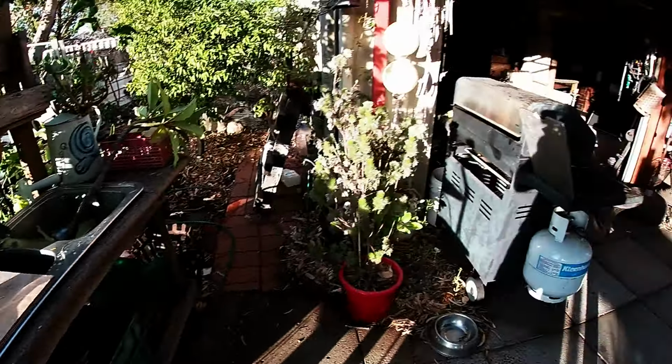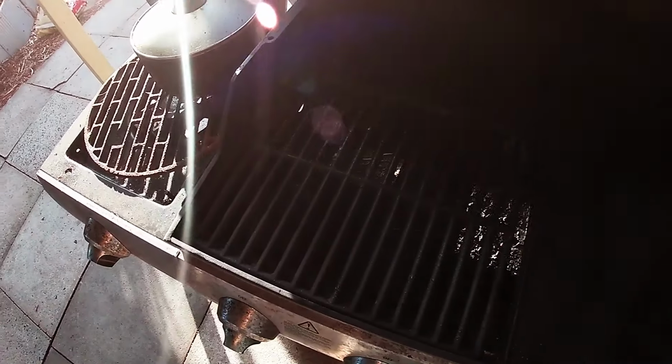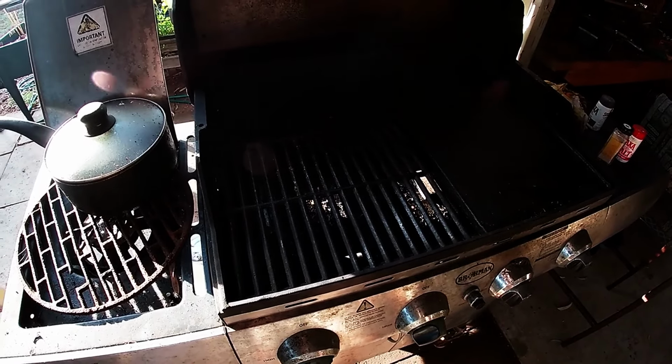I've got the grill warming up. It's already underway, so yeah, the fish will go on there very shortly. Anyway, let's get into it.